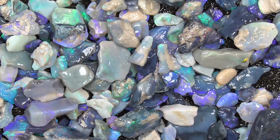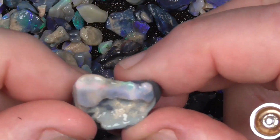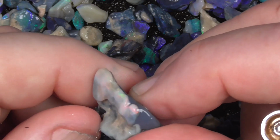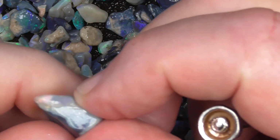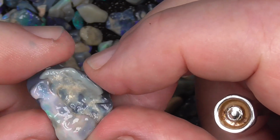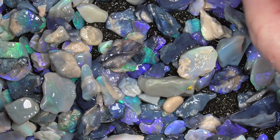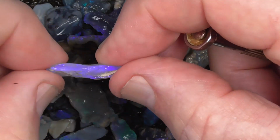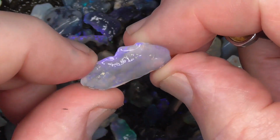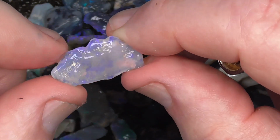Gives you an idea of some of it. This piece caught my eye. Colours on dark black. This is like the other material. This is a large piece of crystal type material. This makes nice doublets and inlays.